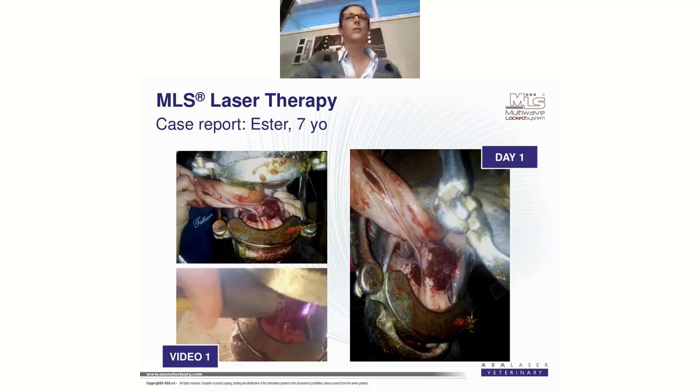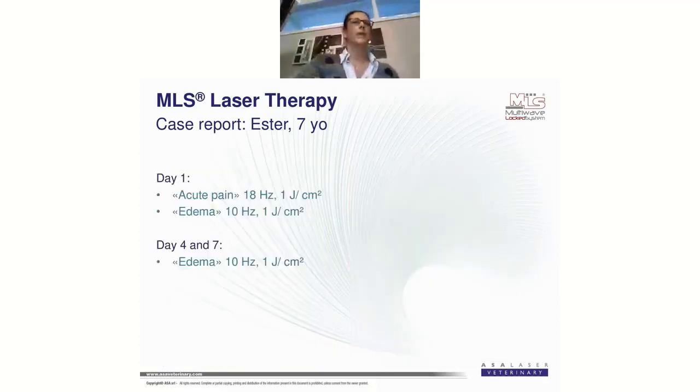Afterwards, when the sedation was gone, she could eat without any problem, without any pain. It was possible also for the owner to wash her mouth in the next days, and it was not necessary to sedate her anymore. So the pain was completely gone. So in day one, the protocol I used was acute pain, 18 hertz, edema, 10 hertz. And I repeated the treatment in day 4 and day 7, only with the protocol for edema, because I had no pain anymore, so I didn't need to repeat the protocol for acute pain.